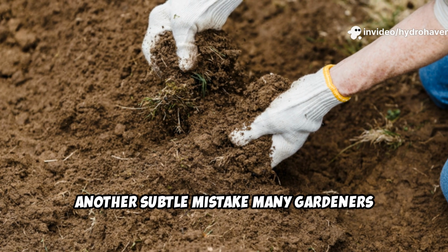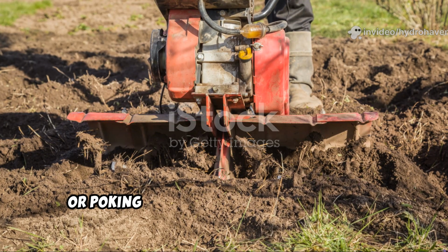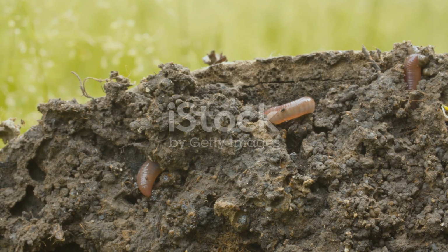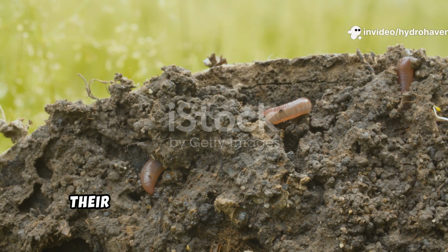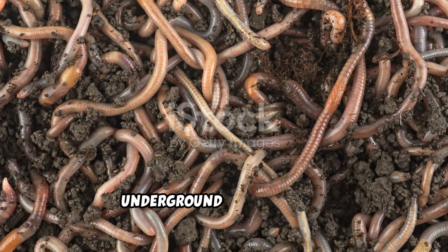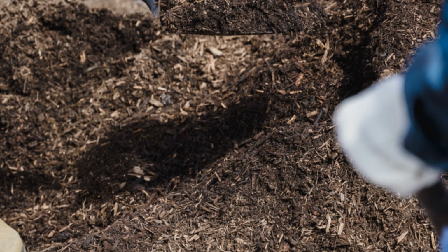Another subtle mistake many gardeners make is disturbing the soil too frequently. Tilling, flipping, or poking through the soil every few days might feel productive, but it's incredibly disruptive to worms. When we till the soil, their tunnels collapse, their egg cocoons are destroyed, and their colonies scatter. Earthworms build these stable systems underground, and they really thrive when left undisturbed.